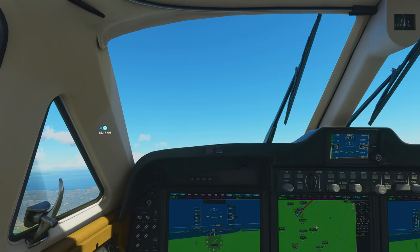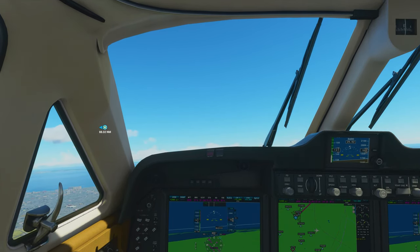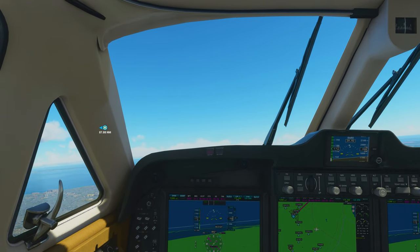So we're going to be flying along the coast of the Gulf of Mexico. I've never been here myself. The weather looks beautiful. I think it's going to be very interesting to see what's there.